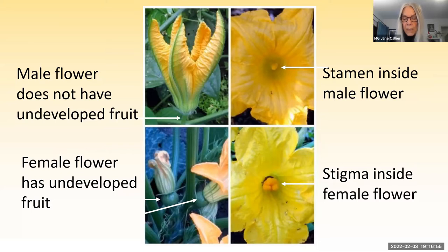The male flowers begin forming before the female flowers form. Fruit set problems can happen when female blossoms have not formed yet. If you do see female flowers on your cucurbit plants, but they are not setting fruit, then the problem may be that you don't have the pollinators for them.